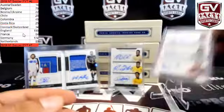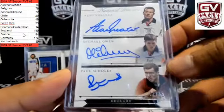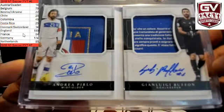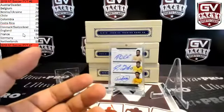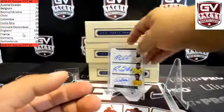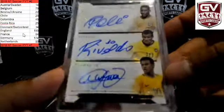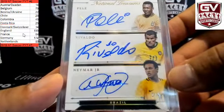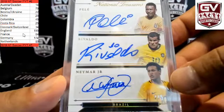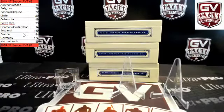Some nice hits here. Triple for England numbered to 35: Scholes, Owen, and Schürrle. This disgusting book here, Gigi and Pirlo for Italy. Dual patch on a book that is numbered to 10, 7 of 10. And then this disgusting triple, numbered to 5. Pele, Rivaldo, and Neymar, 2 of 5. Brazil. That's Ken, man. Nice hit there for Brazil. That was a break, guys. PYT number 5.